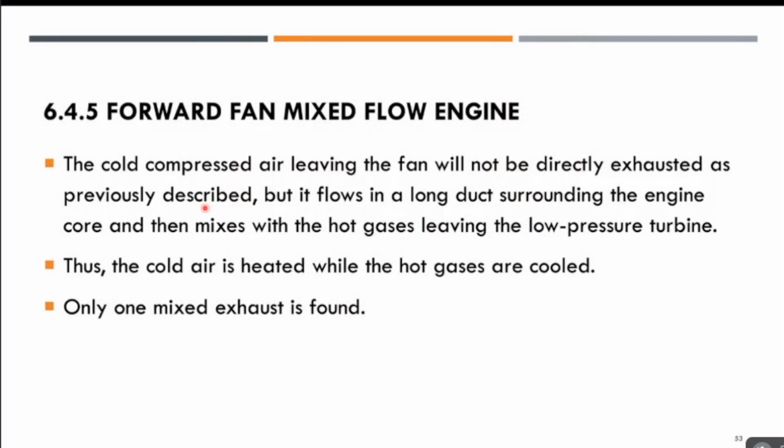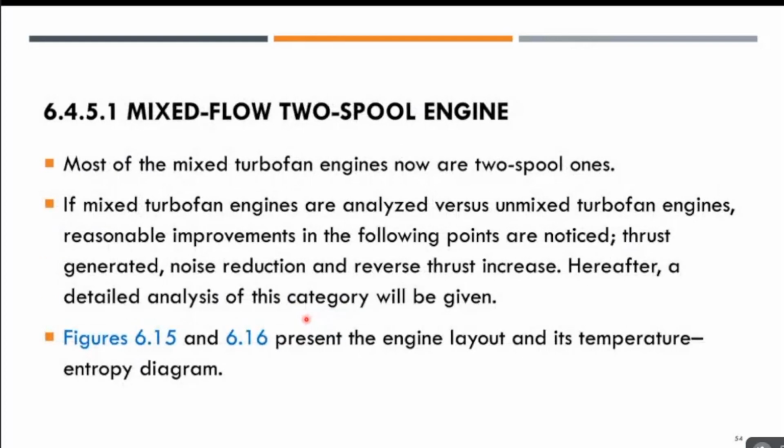With regard to the forward fan mixed flow engine, the cold compressed air which leaves the fan will not be directly exhausted, as previously described in the unmixed flow engine, but it flows in a long duct which surrounds the engine core and then mixes. And this is where it differentiates between the unmixed and the mixed: this time when the air goes around the engine, it will mix back with the core of the engine. Okay, it will mix with the hot gases leaving the low pressure turbine. So the cold air is heated while the hot gases are cooled, right? Meaning that you get an intermediate temperature of the mixed gases. Only one mixed exhaust is found in this particular type of turbofan engine. So most of the mixed turbofan engines now are two spool, right?